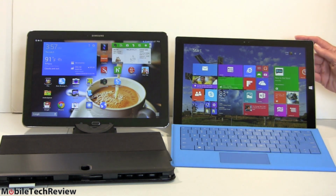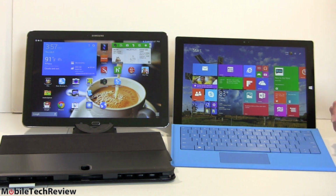Surface Pro 3 starts at $799. That's not including the keyboard. And that's for the Core i3 with 64 gigs, which actually isn't shipping just yet.